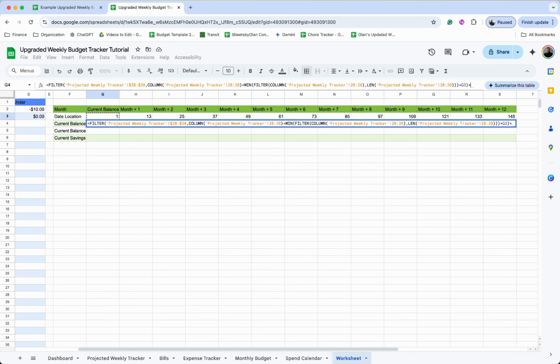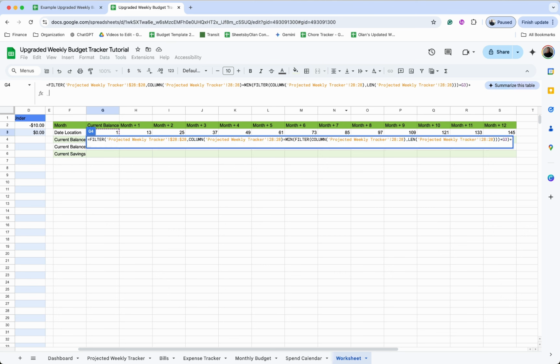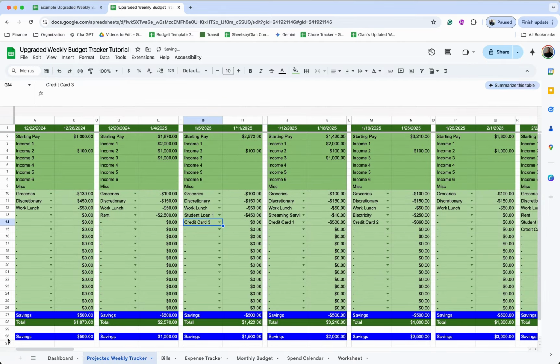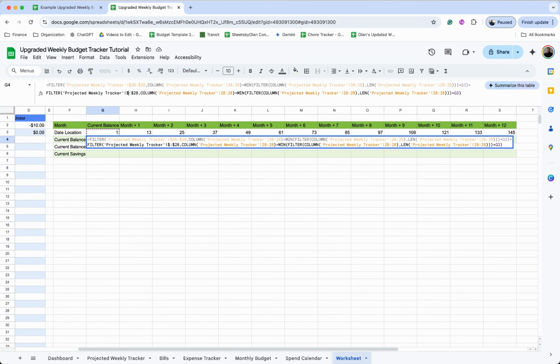Now, for simplicity's sake, we're going to press plus. I'm going to copy all of this, and then paste it underneath. So now we can simply change this. So what this says up top, this is giving us the total, which is in row 28. Now we need to get the savings as well, which is in row 30. So in our worksheet, we're going to put 30 where every 28 is.